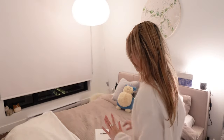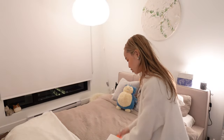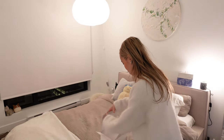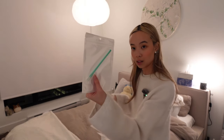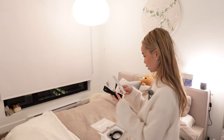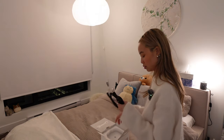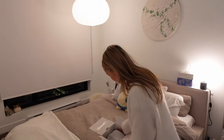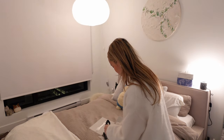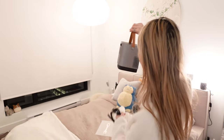Okay, guys, we're gonna set up the projector. So this is the one we got from Amazon. During the sale, it was, I think, 130 something. But let's unbox her. There's a cleaning swab, quick start guide, obvious cables, a remote, and more cable actually. HDMI cable if needed. And there she is. Okay, guys, look at this. Isn't it cool? Woo!